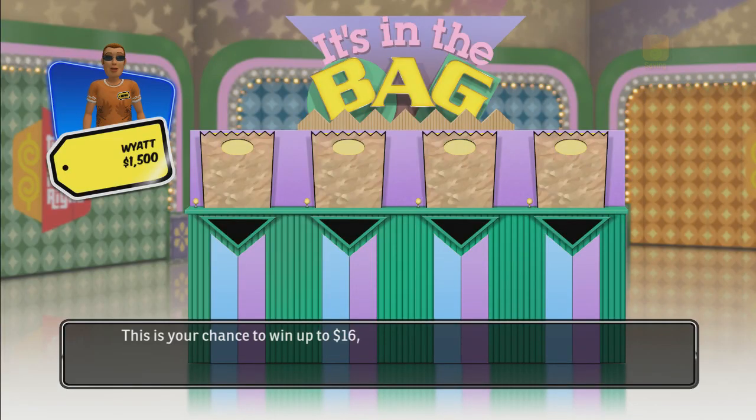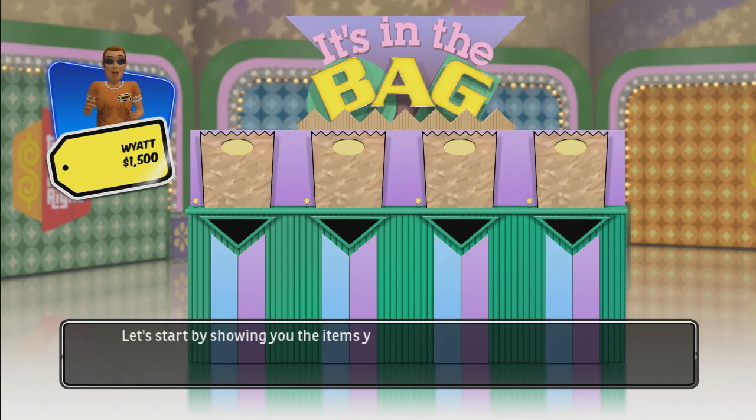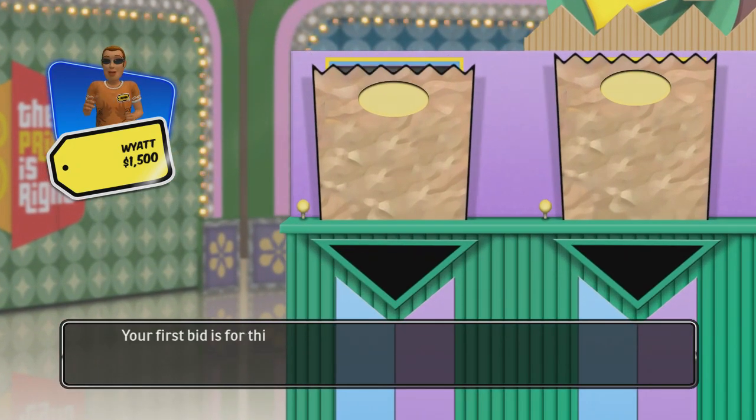This is your chance to win up to $16,000. Let's play It's in the Bag. Let's start by showing you the items you'll be bidding on today. Your first bid is for this item.